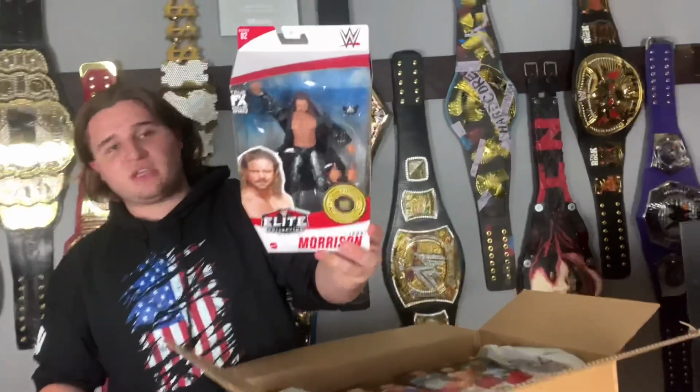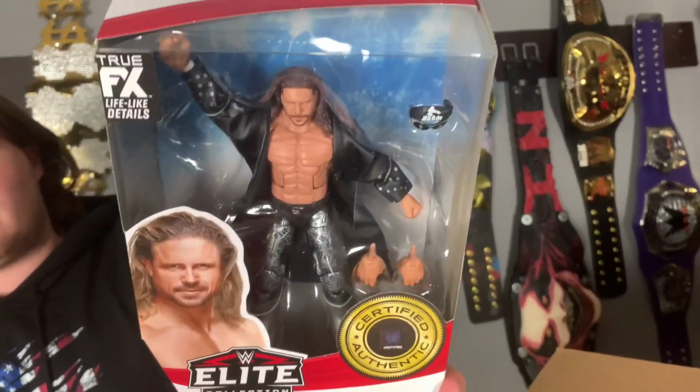Now today we're going to be doing a full in-depth look at Elite 82, which is new and in stock at Ringside Collectibles. We just did Elite 81, and I was not expecting Elite 82 to ship out this fast, because I feel like we just saw the figure images revealed, but we have the full set here today. First things first, we have John Morrison, which I think is probably the figure that everybody's going to be buying the most of out of the set, because John Morrison just came back, like, what, it's been like a year now?